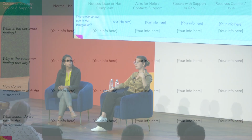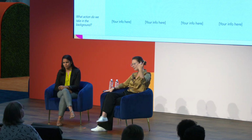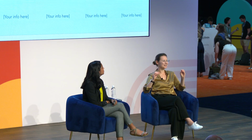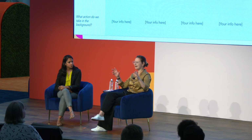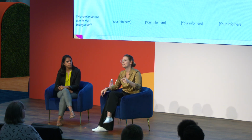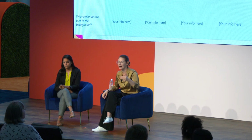Now that could look like navigating your knowledge base. A lot of times with SaaS, it means contacting support. From there, that action is speaking with the support rep and hopefully then resolving the issue. Now, you could stop there, and most people actually do, but you're going to miss out on a very key piece of your data and understanding your customer mindset, and that is figuring out not just what your customers are doing, but what they're thinking while they're doing that action and what they're feeling and why that is.